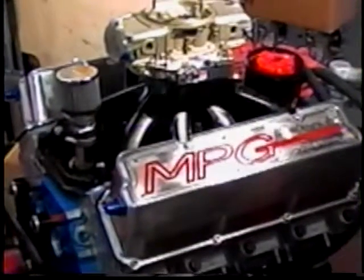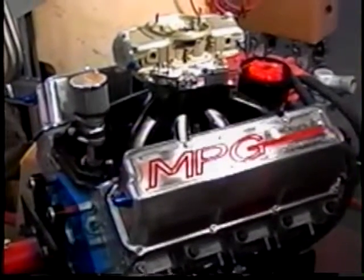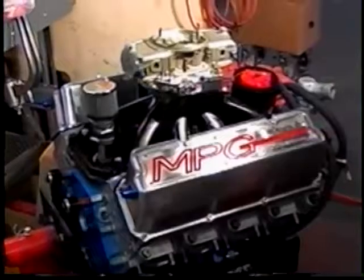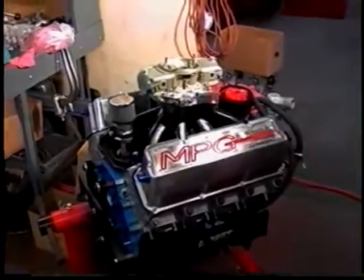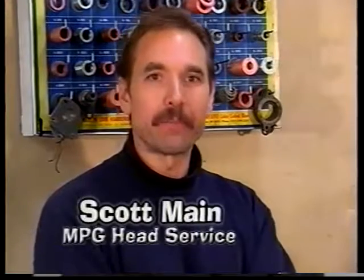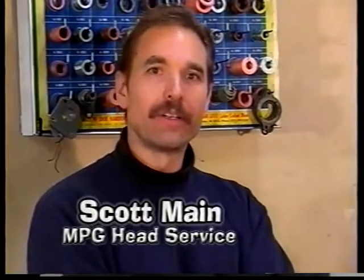Have you ever wondered how the racing industry turns an average engine into a high-performance, mega-horsepower producing machine? Here are a few of their secrets. Hi, Scott Main here, MPG Head Service in Denver. I'm bringing you power to the pony. Today we're going to talk about Cleveland cylinder heads.